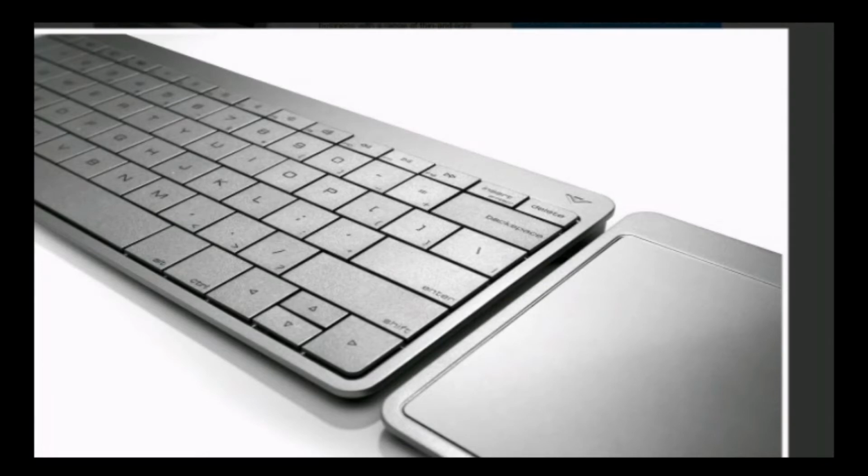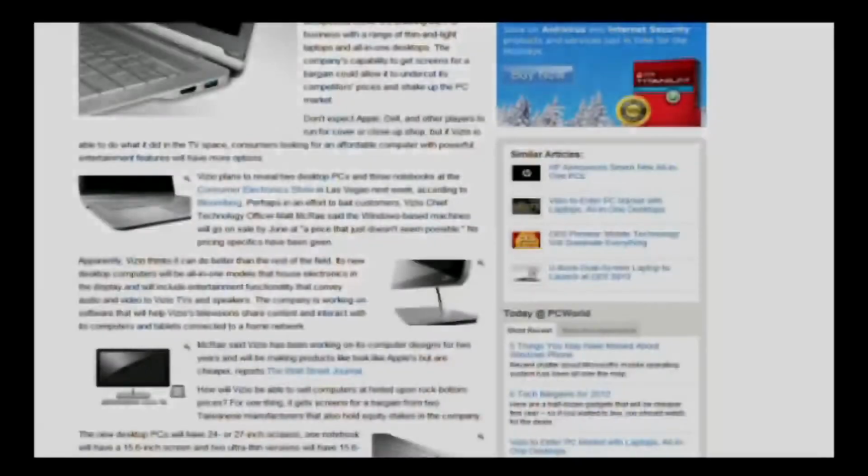Yeah, I don't see this as a nail in the coffin to HP, although they tend to do that to themselves. Well, and I thought that HP was starting to get out of the consumer market. I thought they were going to go all IBM on us. No, Meg Whitman has said that they are not getting out of the PC market. They're going to continue their PC manufacturing business.